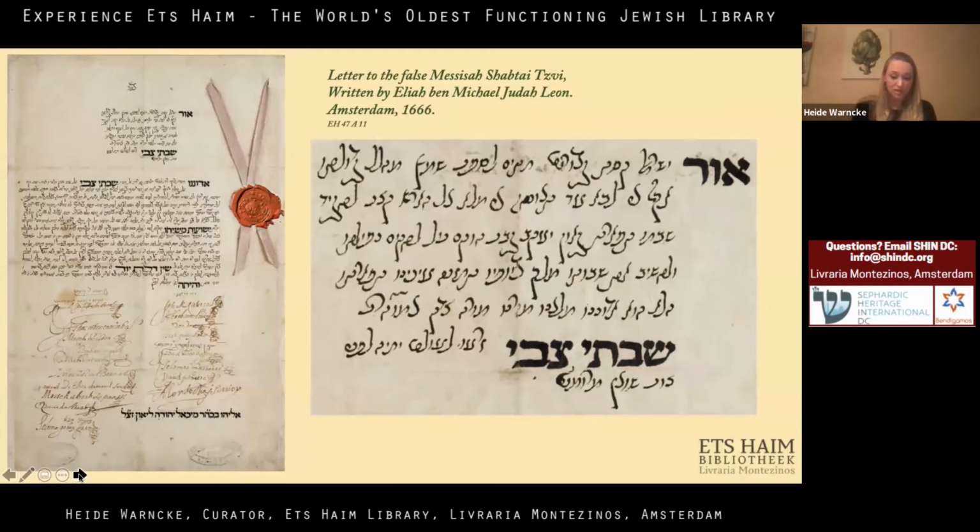Very few traces of this episode are found in Ets Haim, and there seems to be evidence that this unfortunate chapter was best forgotten. This letter, for example, had long been lost and only came back into the collection in 1933 when a German bookseller offered it to Ets Haim because he felt that it belonged there. In my view, the fact that it only came back into the collection in the 20th century saved it from the 17th century efforts to erase this piece of history.